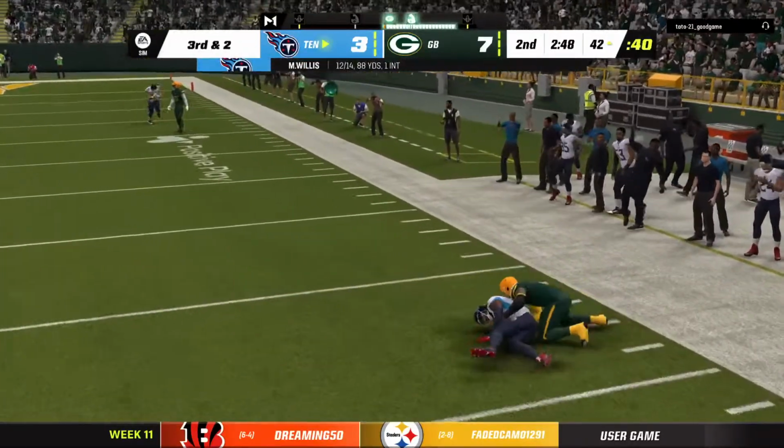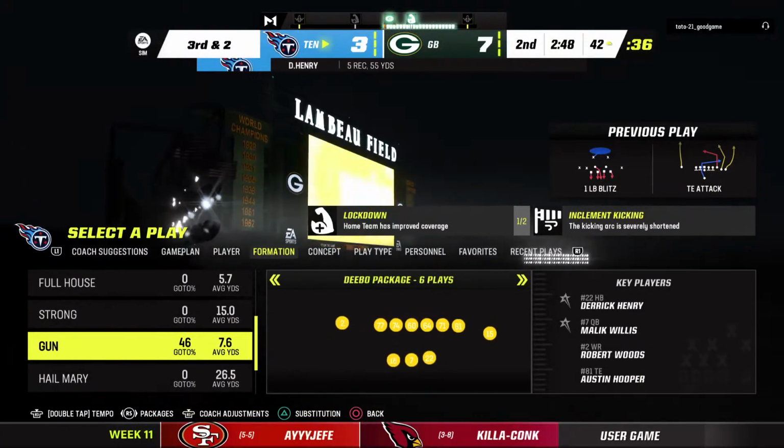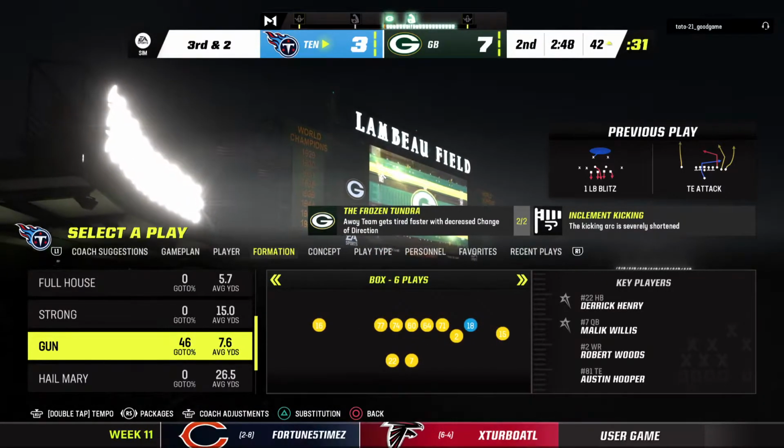Complete. It's Henry. And he's got this down a yard or two shy of the 40 before he's out of bounds. That'll leave him with a 3rd and 2 coming up. They got 8 yards there.